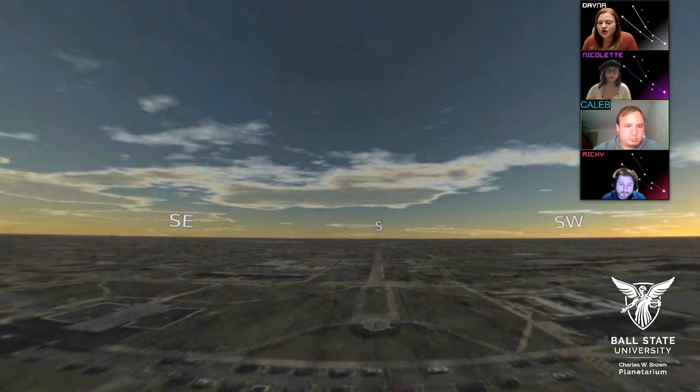Okay, so we're in our simulation here of our sky and our Earth. We're looking down on campus like we usually do with our Constellation crew, at a part of campus with some cars. There's a small street here, and this round feature is a statue. If you're familiar with Ball State, you might know we have a statue called Beneficence, and that's what we're looking down on here. And we're facing south.